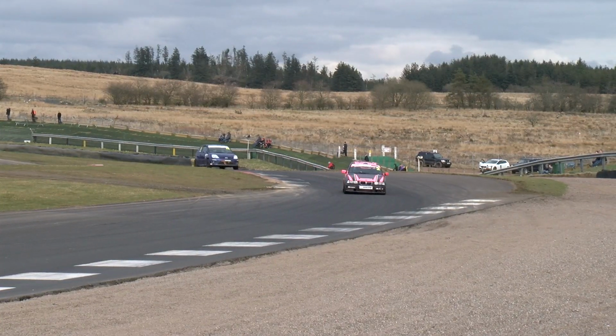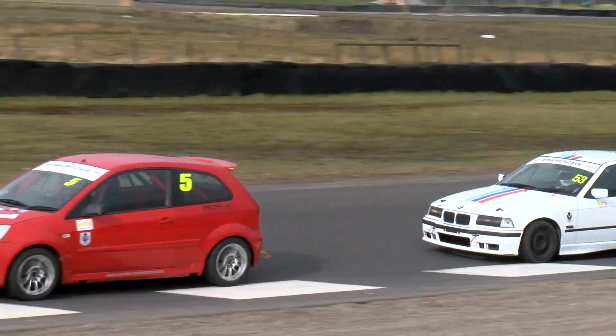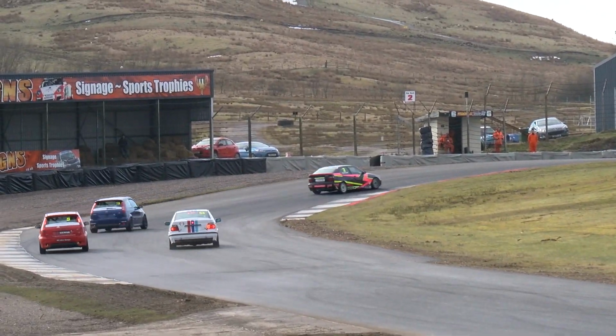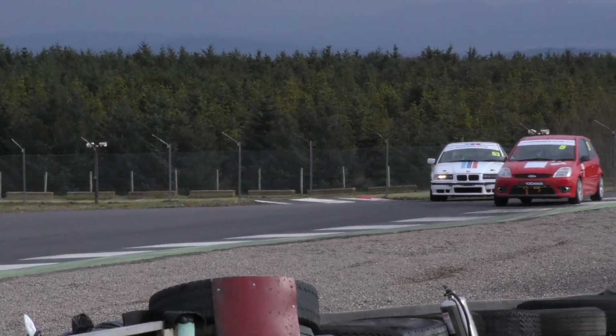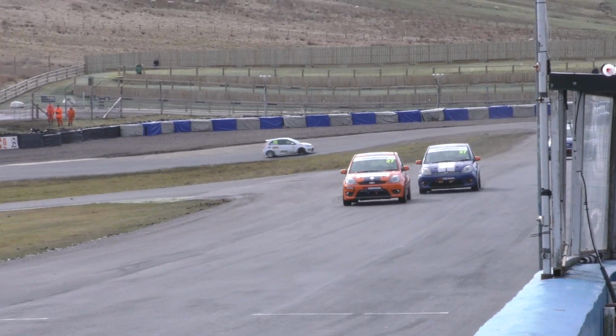Ray McDowell in that very flashy coloured BMW. Aidan Ward, Lorne Murray, and then Annie Butterworth in the second of the BMWs, and Annie having a look up the inside into Clark. Is that going to happen? Yes, hold your breath. Murray, very, very brave going through Clark though. Fought that one towards the end.